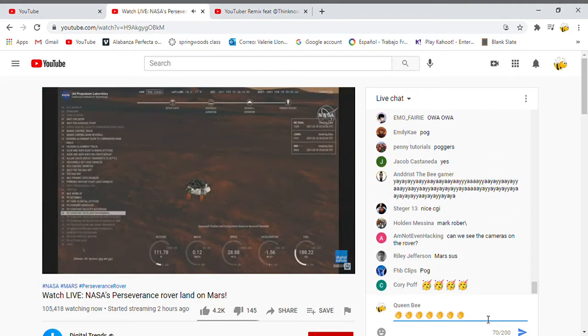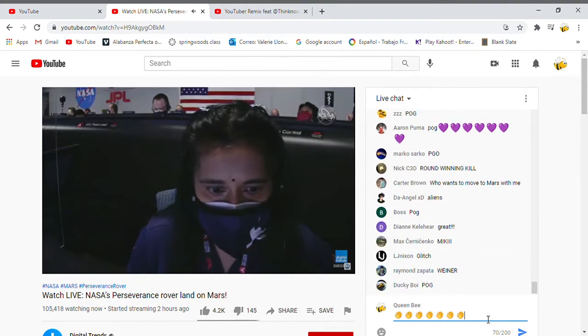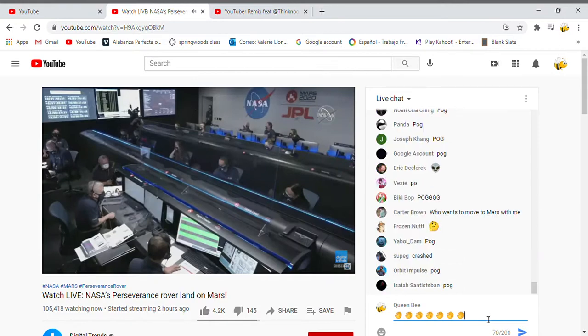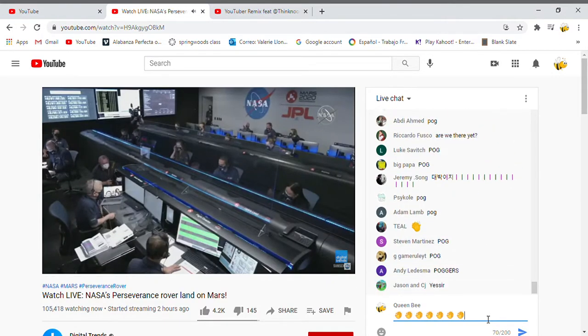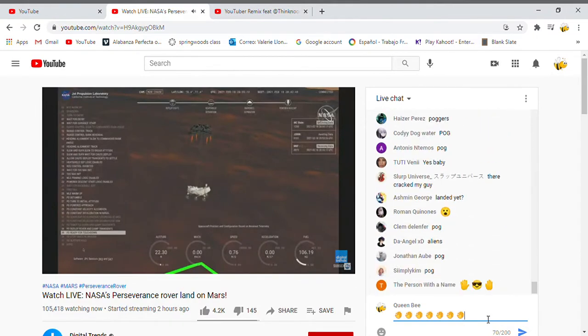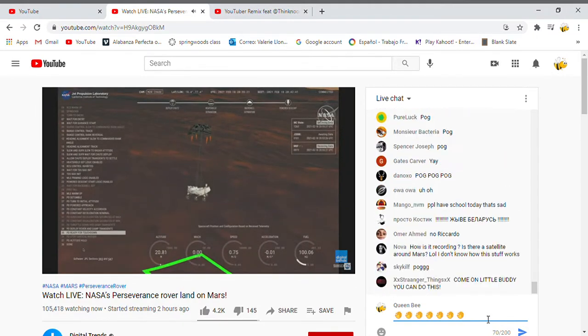We have started our constant velocity phase, which means we are about to conduct the sky crane maneuver. We've lost direct to Earth tones. As expected. Sky crane maneuver has started, about 20 meters off the surface.